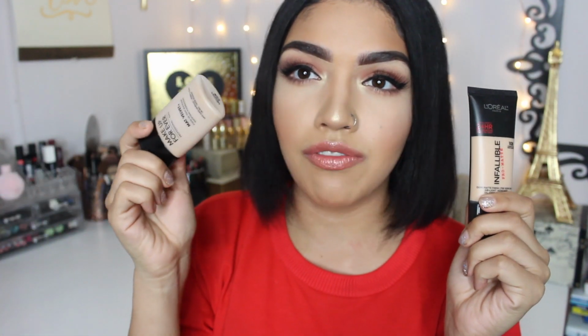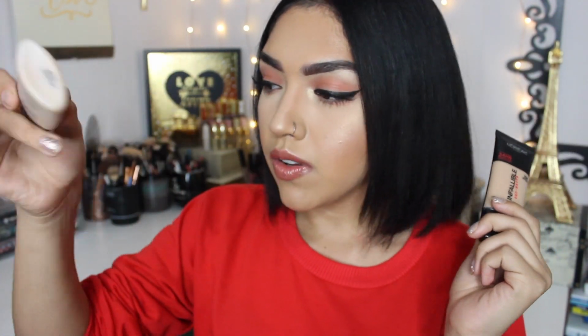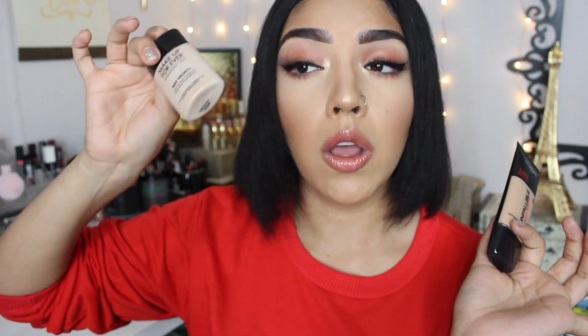Ever. I swear to Bob, this keeps me way more matte for way longer than my Makeup Forever Matte Velvet foundation. I do love that foundation, I'll tell you guys that. You guys know I love it. It's one of my all-time favorites, but this foundation, holy crap, does this control your oil. Holy crap, does this keep you matte.